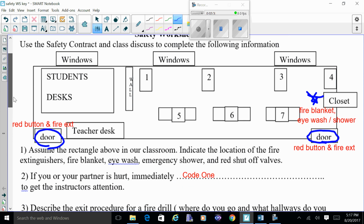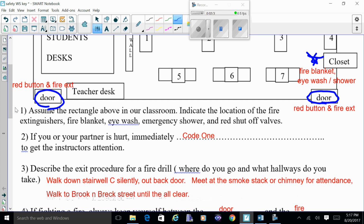Number 2 says if you or your partner is hurt, immediately yell code 1. That's code 1. Do not yell my name, because I just usually start ignoring my name in lab because I hear it so much.